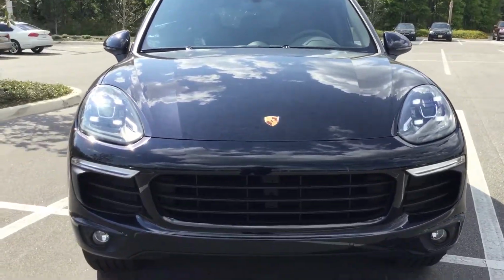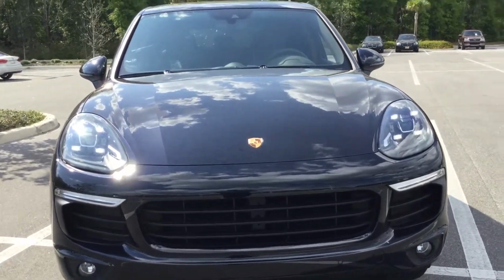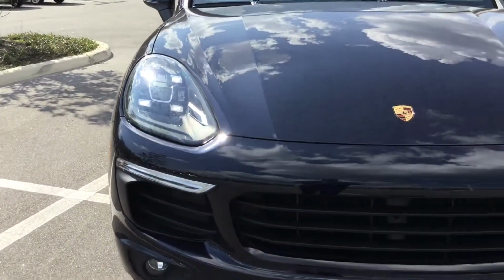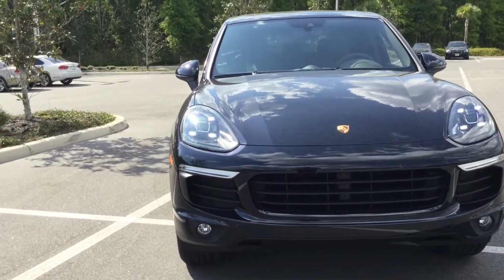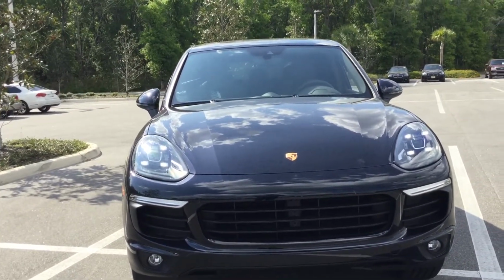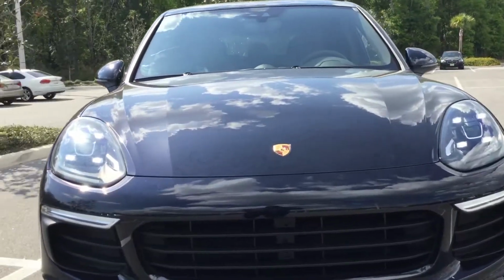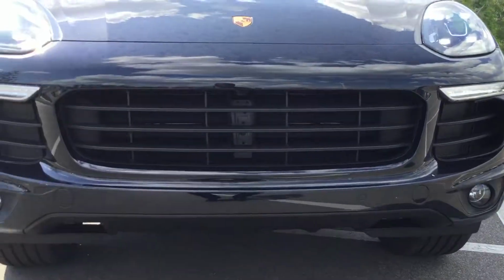So starting up front here, as a standard you would have bi-xenon headlights. This one actually, with the Premium Package Plus, has the upgrade to the Porsche Dynamic Light System Plus. So you have full LED lighting. That means 4-point daytime running lights that are LED, as well as LED headlights. What that also gives you is when you activate your high beams, the high beams will actually dim on their own. It'll go down in case someone was coming towards you, so you wouldn't blind them. In the front of the vehicle, you also have fog lights that come standard.